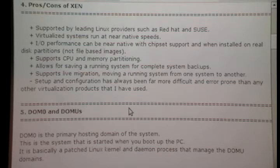Virtualized systems run at near native speeds. Most of the CPU processing gets dropped straight down onto the processor from that virtualized server and runs at the normal speed that it would if it was on its own system. It's only got small bits of extra CPU getting used by the top domain to actually manage that CPU across multiple machines and stuff like that. So you do chop maybe 10% of the performance off the machine at the top.